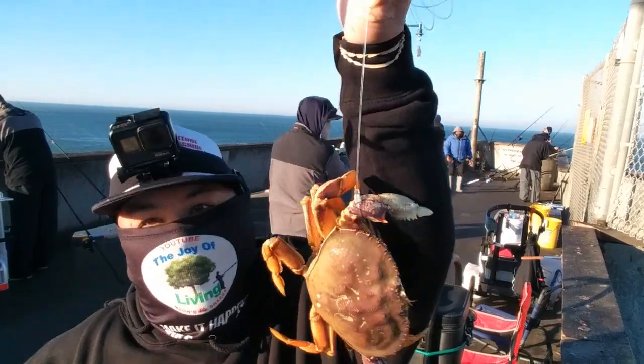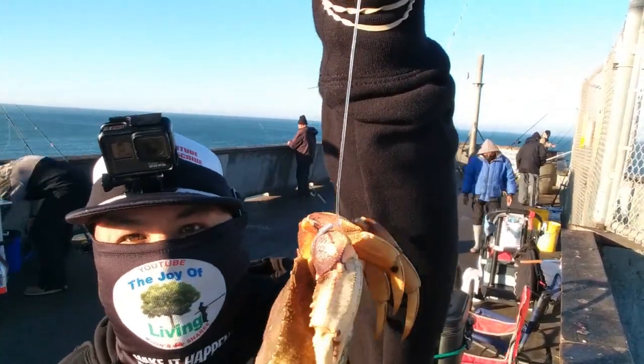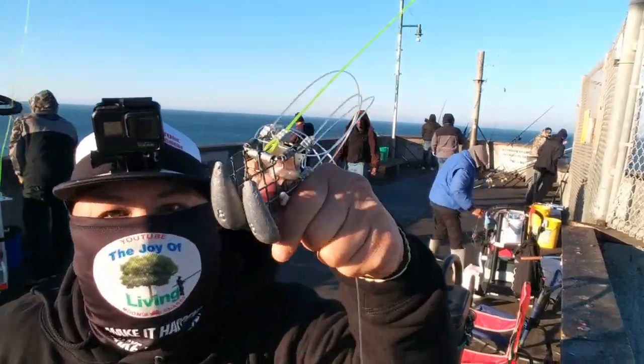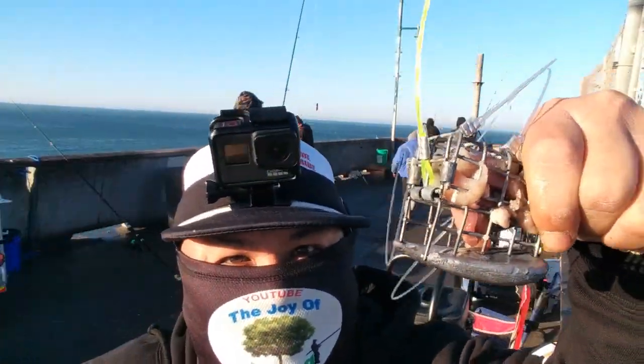Yeah, that's what's up. First cast, first reel in. That seems a keeper, baby. We're gonna try to make it happen today. Yeah, boy. We caught it on that robo crab, man. Caught it on the robo crab. Yeah, I'm telling you, it holds down.